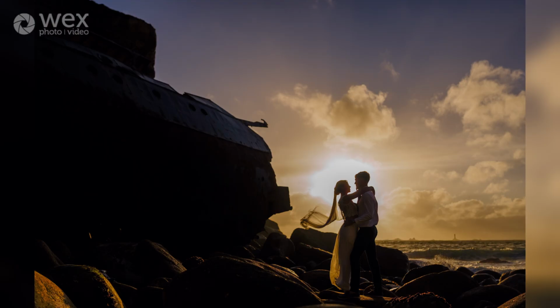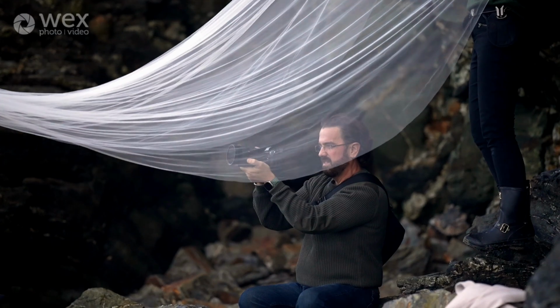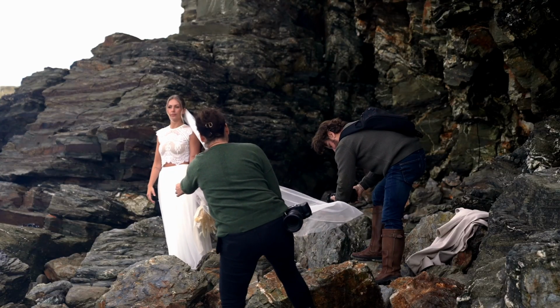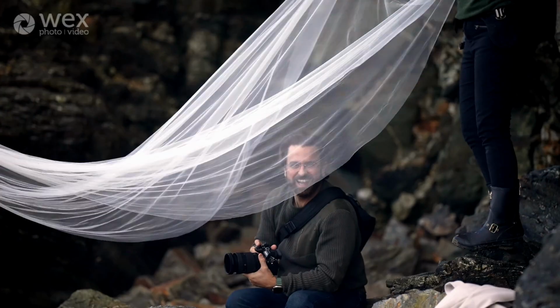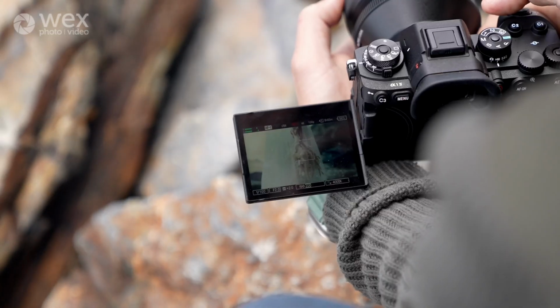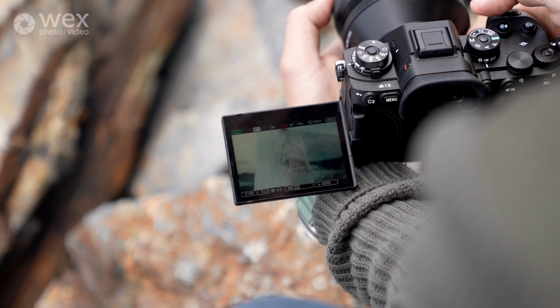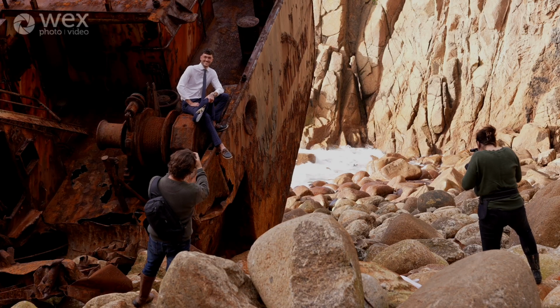So that is 8.5 stops of IBIS in the center of the image on this new body as well. The previous iteration of the A1 was 5 stops. So that illustrates just how much the handheld shooting has been improved. And then moving on to talking about some of the video options, you obviously have the incredibly impressive 8K resolution.